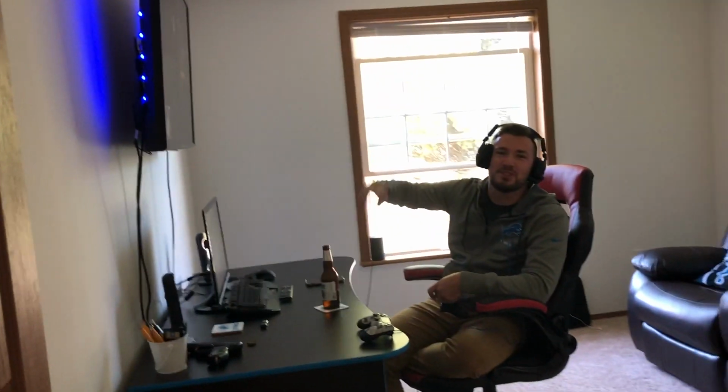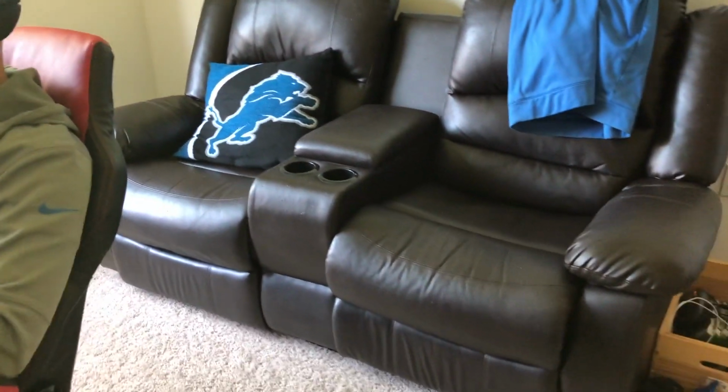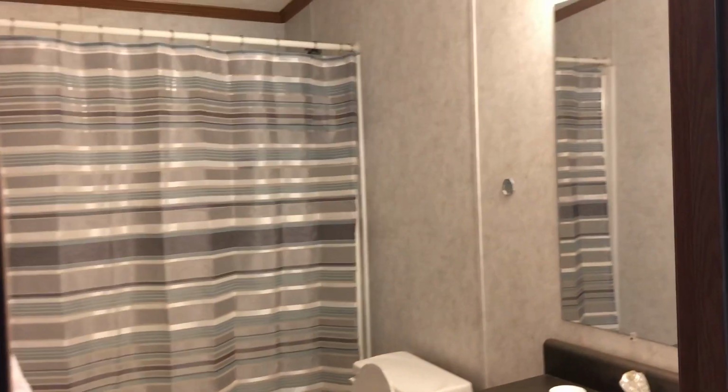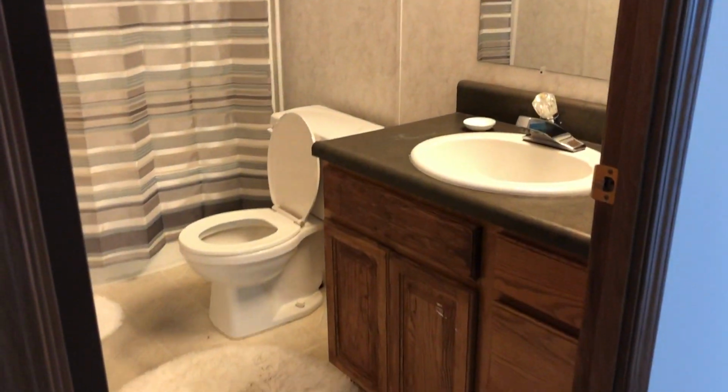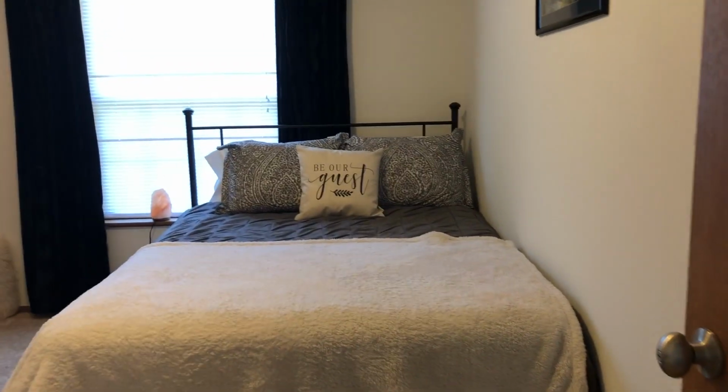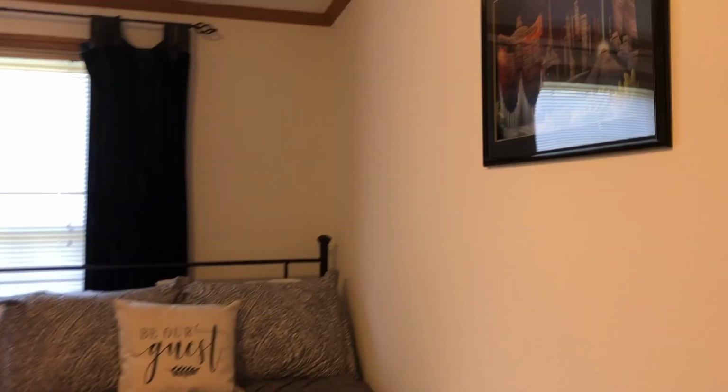In here we have Andy's game room. What's up, y'all? And this is him actively using the game room. This is his setup in here. Pretty cool. And then this couch is a reclining couch, so it's really cool to watch movies in. And then this is our first bathroom, the guest bath. Not that important. And then this is our guest room.